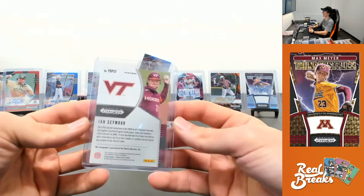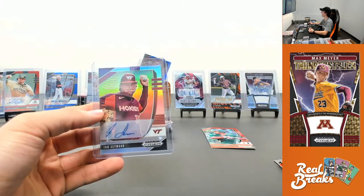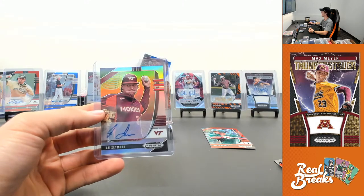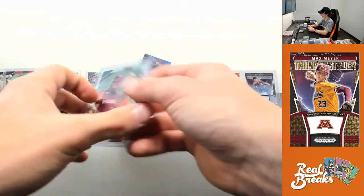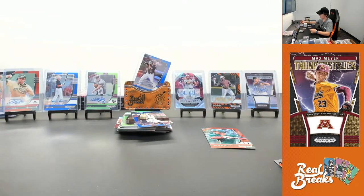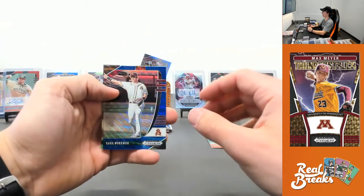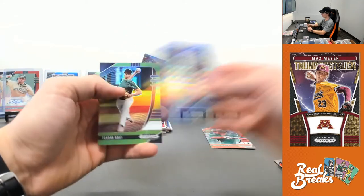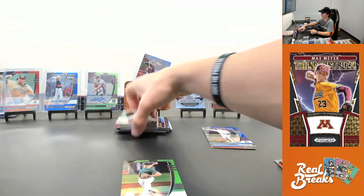Roger, we're not even going to tell Titus about those two. 57, Ian Seymour, Tampa Bay Rays, going to Jeff Yerxa. I'll shoot you a message after the break. Gage Workman, Blue Wave, Tekka Roby out of 75.